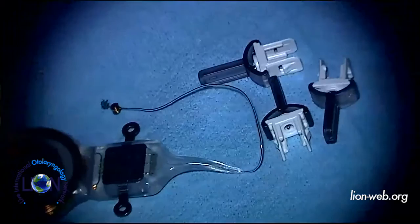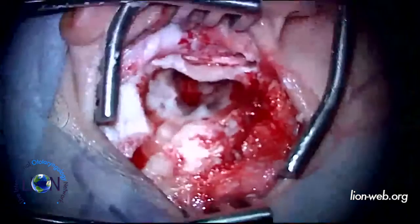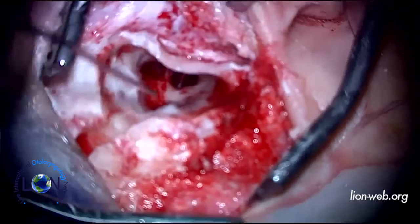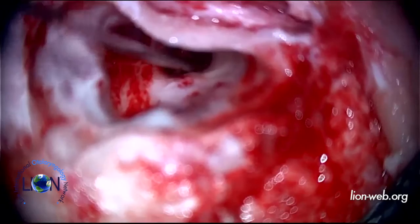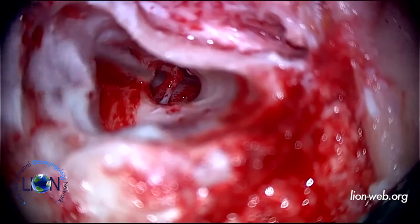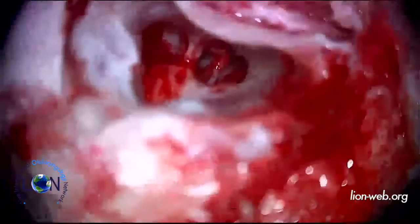Okay, so back to the middle ear. So, Sebastien, is the facial nerve in its normal position? Yes, facial nerve.